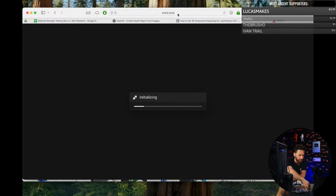shark.local, that's this printer. Let's get in there, see what we got. I don't want to spend too much time in software because I think it'll bore people to tears, but you already sent me those files. Let me get those. And there.